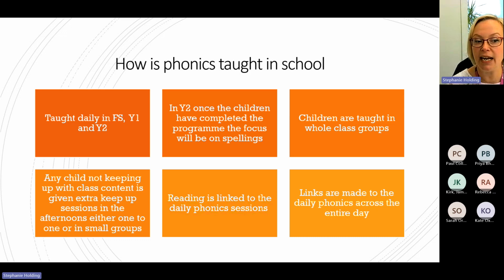But phonics is taught daily in all year groups. Once the children get to Year 2, I'll mention this, I'll have another workshop next year if you want to attend, in Year 2 the children will hopefully have completed the Little Wandle programme and will be starting to focus more on their spellings. So we do touch on that as part of our phonics sessions, but it becomes much more of a focus, linking their phonic awareness to their spelling and writing.